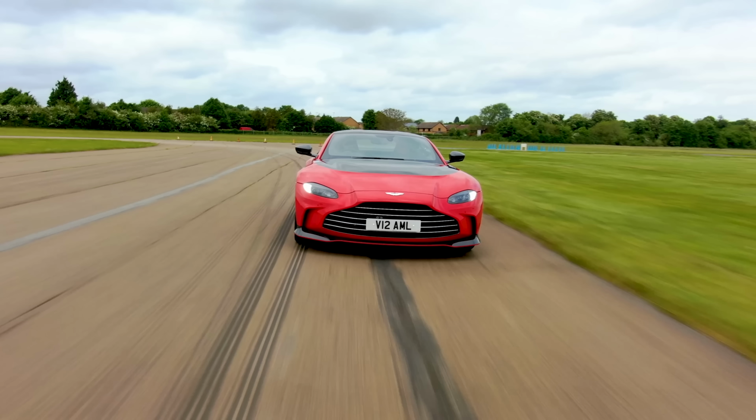Now, it's a funny one because the actual platform it's based on is ultimately a GT car, a Grand Tourer, and I can't quite work out if by making it stiffer, with a more supercar, sports car focused ethos, it overly suits the character of the car. It is genuinely too stiff, and I say that because the mode I'm in right now is the softest suspension setting. This is its GT mode. I've not even pressed Sport yet.